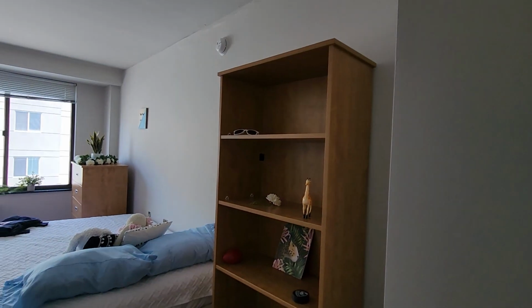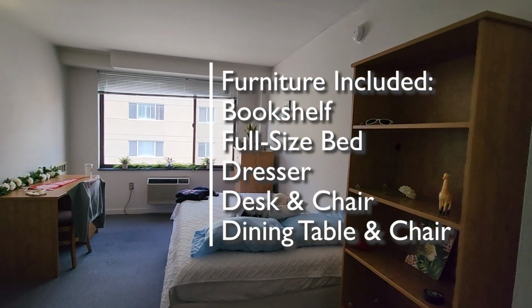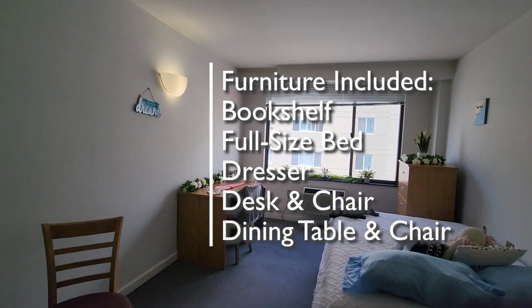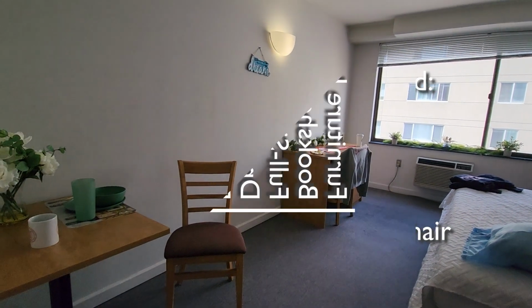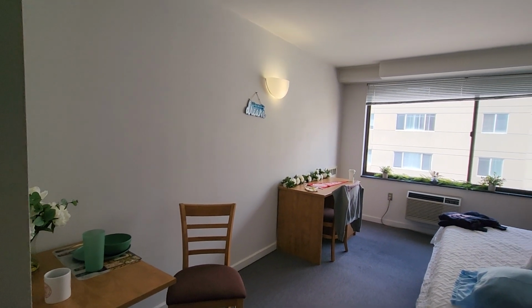So these studio apartments will always have that bookshelf, a full-size bed, a dresser, a desk and chair, and a dining table and chair. The furnishings will vary from apartment to apartment, but they will always be these items.